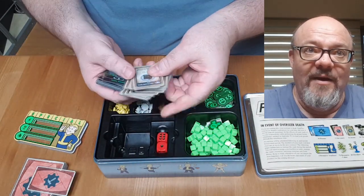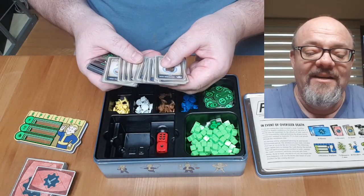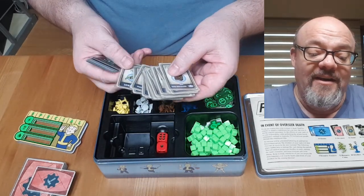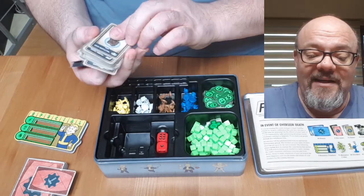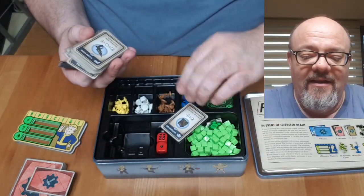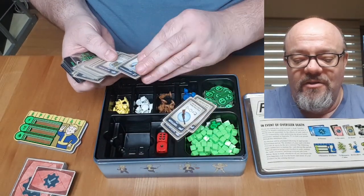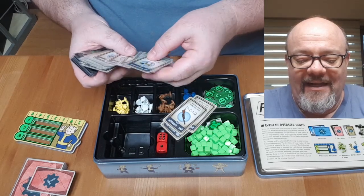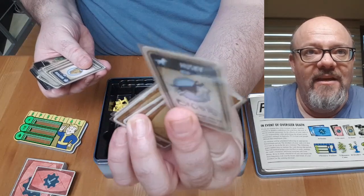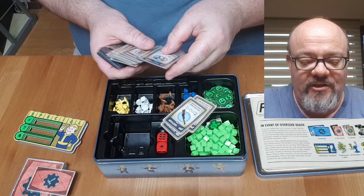Items from the wasteland. So in this game, you can actually leave the vault, go out to the wasteland. You'll need some water. If you expend water and you get to go out, then you can pick up things from the wasteland. There's apparel and weapons, and of course my children are most enthusiastic about the pets. There's quite a few pets in here. Here, for example, we have a husky.